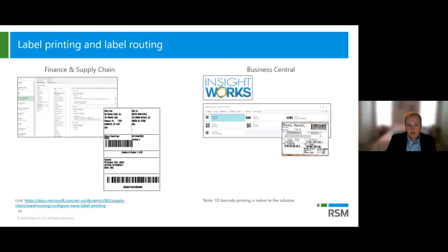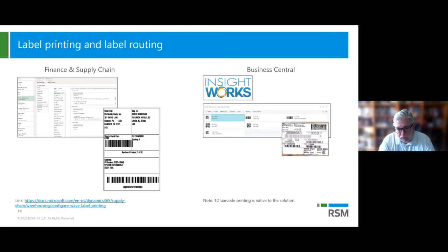And Connor, from a Business Central perspective, again, we utilize InsightWorks for barcode management. We have the ability to manage the barcode rules. We can do one-dimensional barcode printing today directly from Business Central, and one of the upcoming updates to the product is going to support 2D and QR codes as well. But in today's world, from the InsightWorks application, we can manage any barcode type label printing or label routing that we might do directly from the application.